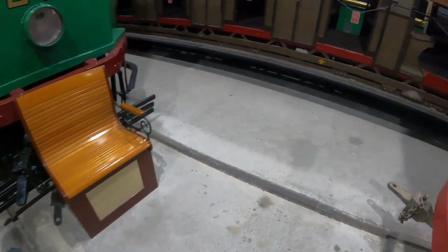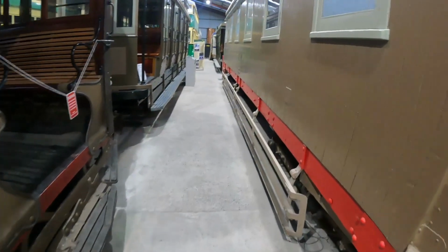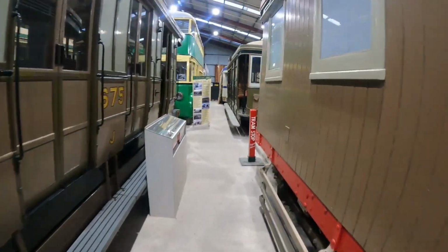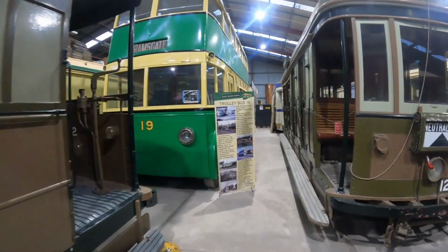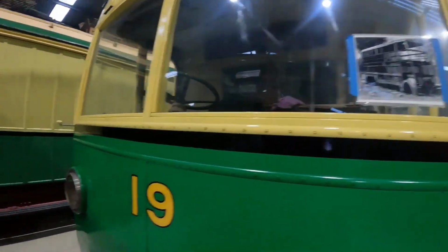Tram stop. Rose Bay. There's the tram bus. Oh, that one was gutted. Fire. Look at that.